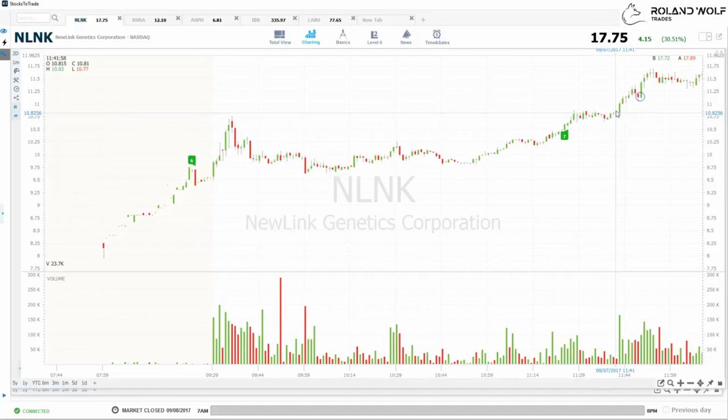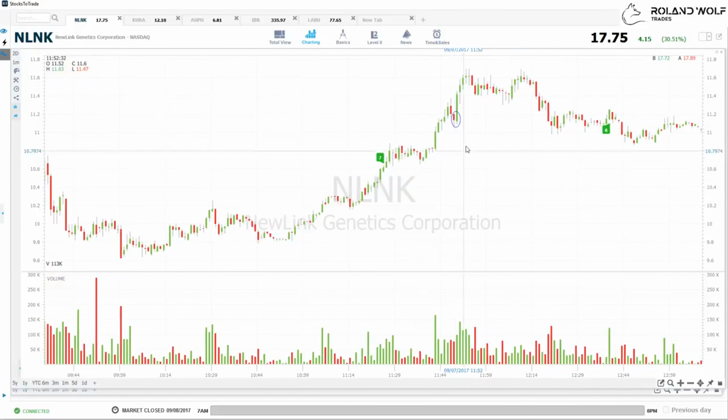When it does break the whole dollar mark, that's when I was personally interested in taking a position. I didn't take it right away, just in case it went over and then ripped back down under. But I did buy on this initial dip back towards 11. I think my first buys were 11.10 or so. I got in, I want to say 1,500 shares here, and almost an immediate rip, 60 cents or so from my entry.